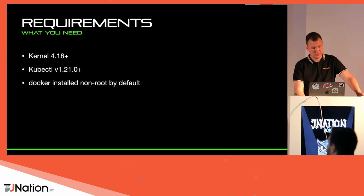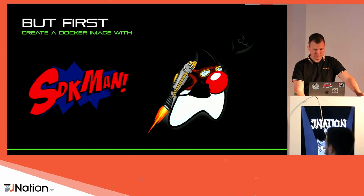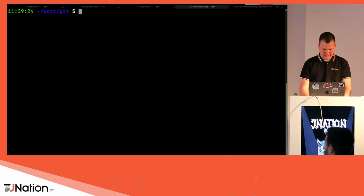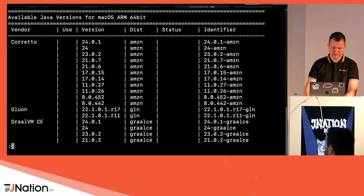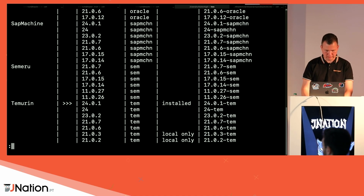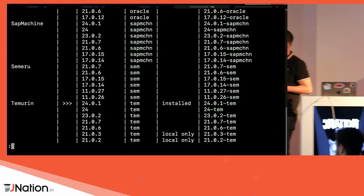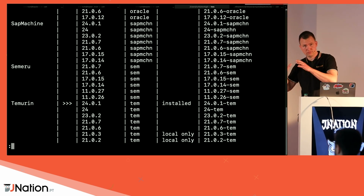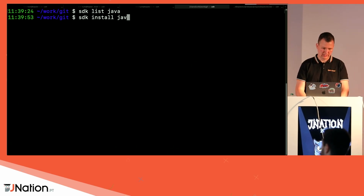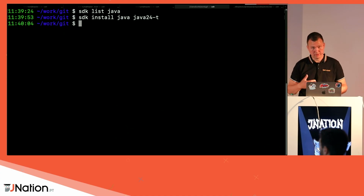It has some requirements. You need kernel 4.18, Kubernetes running, and Docker or Podman or Minikube, or whatever you want. And we can use it with SDKMAN. I already said it, SDKMAN is really nice. Let's clear it. With SDK you can list Java versions. At the moment there are a lot of Java versions. Mostly I need to upgrade. I'm using Temurin. There are OpenJDK, Liberica, Microsoft, Oracle, Temurin. I'm now using the 24 one. And I can install it right away from the command line, so I don't need to go to a website and accept all kinds of licenses. That's pretty nice. I can just install it with a simple command, sdk install java, and then Java 24 something. That's pretty handy if you want to use another version of Java.